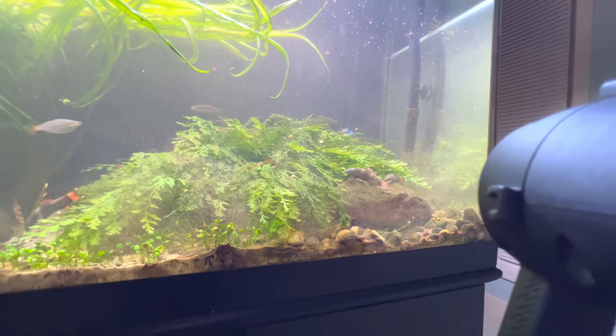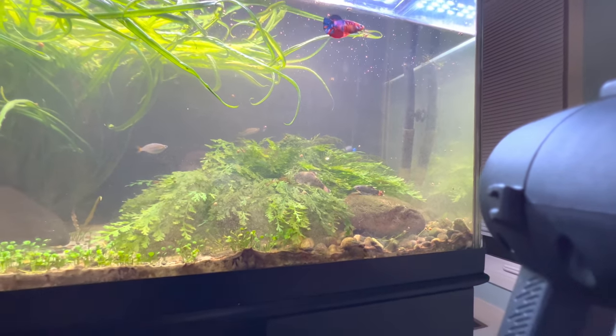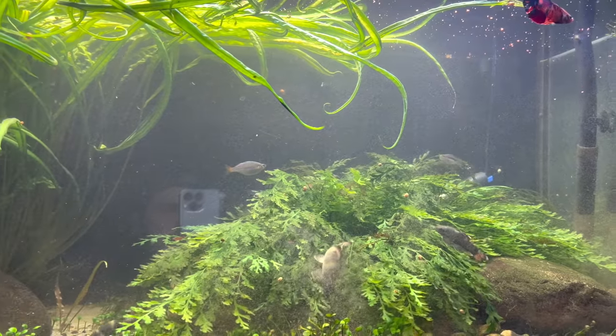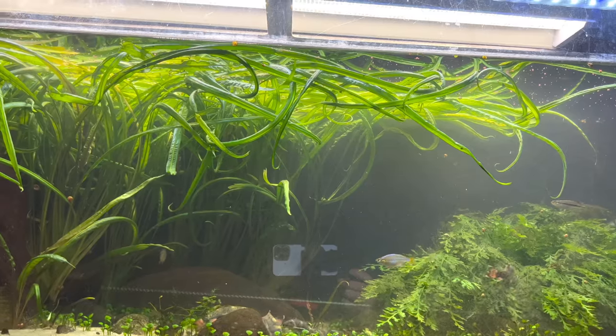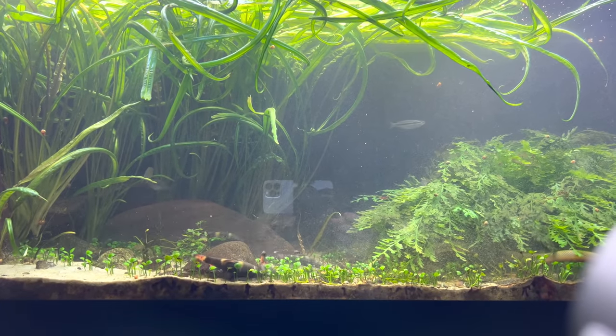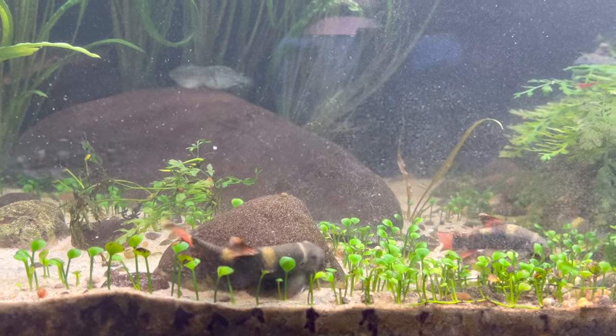You see how clear the water stays too, even though they kick up a lot of stuff between the ropefish and the pandagaras. A lot gets kicked up, but it usually settles after feeding time. But it has no airline, no filter, just Mother Nature in a box.